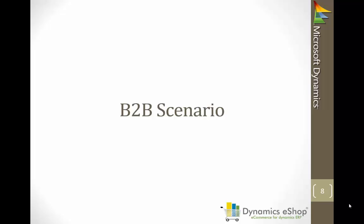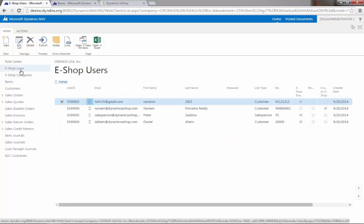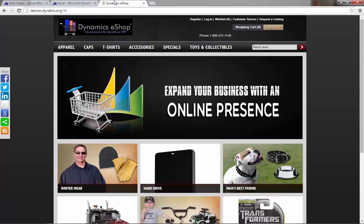Now we'd like to go through a B2B transaction. In this scenario, we'll be using an existing customer which has already been set up in NAV with an eShop user ID and password. In this case, we'll be using user ID dahern at dynamicseshop.com, which is tied to customer number 20,000 in NAV. So before jumping to eShop, we'll take a quick look at the role center, and we see our eShop order queue of 6 orders, and when we finish our transaction, we'll see that increment.